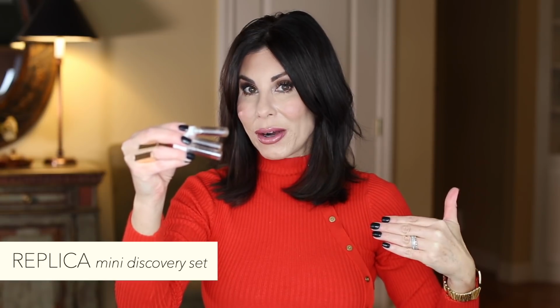Used up 3 little fragrance samples by Replica. I'm actually wearing a different scent by Replica today. This came in a little kit and was gifted to me by my business manager, Haley. I believe the kit is called the Mini Discovery Set, and what it does is it gives you the opportunity to try all of their fragrances or several, and I have not found one that I do not like. I think the scents are amazing. They smell of great quality, and it's right up my alley, and she thought it would be because she does know I'm quite fussy about my fragrance.